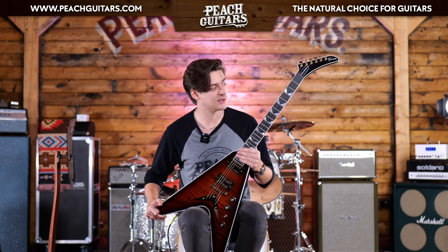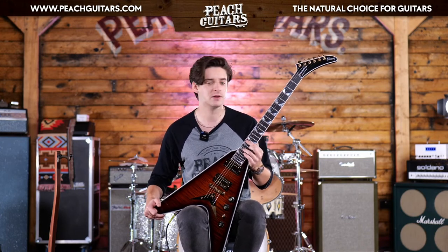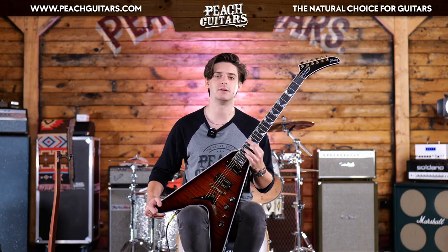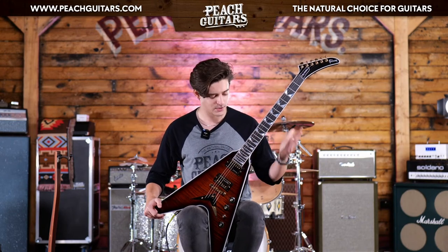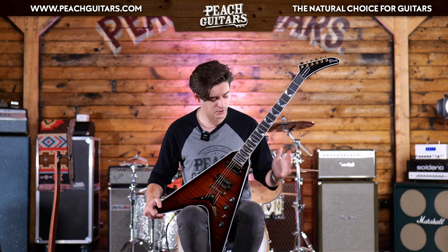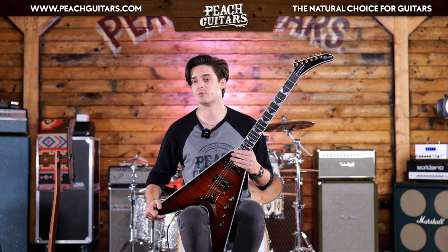So, a bit of context. This is the Gibson Custom Shop version now of the Dave Mustaine Flying V. EXP is tagged onto the end there. Not exactly sure what it stands for, but here we are. This is the top line version of Dave Mustaine's newest signature collaboration with the fine folks at Gibson.